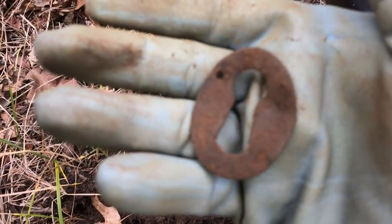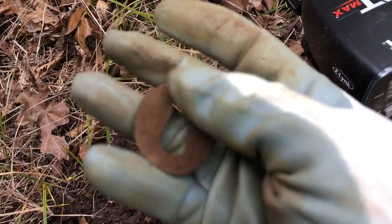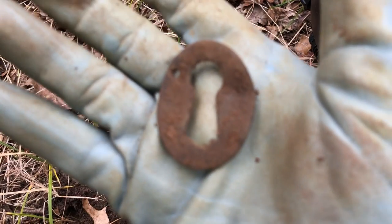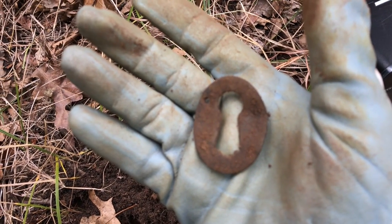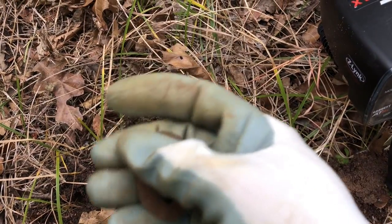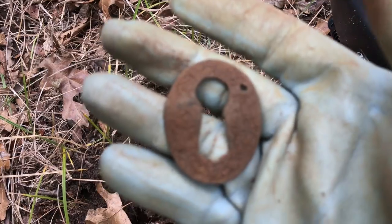It is like a keyhole plate, maybe some kind of chest or furniture or something. So anyway, pretty cool stuff right there, not 3 or 4 minutes in. So we're on the board with the first relic, and fixing to get back to swinging.